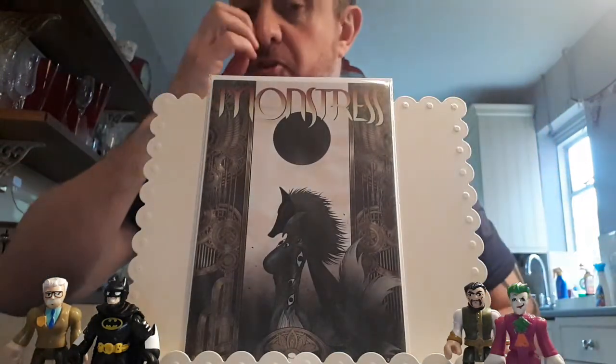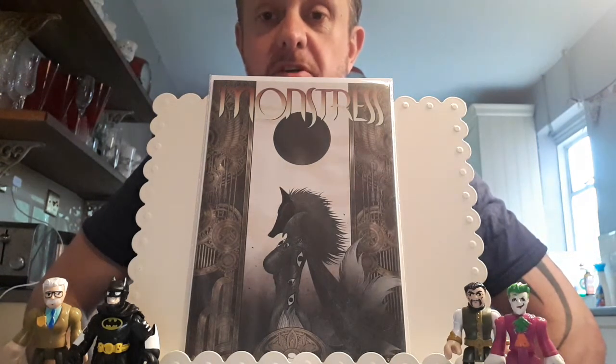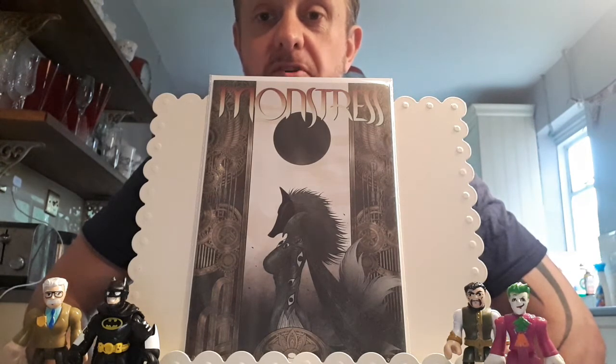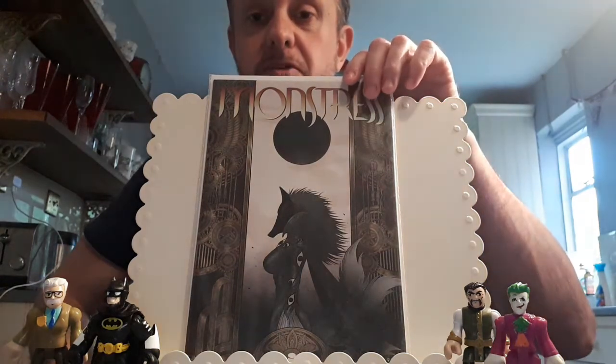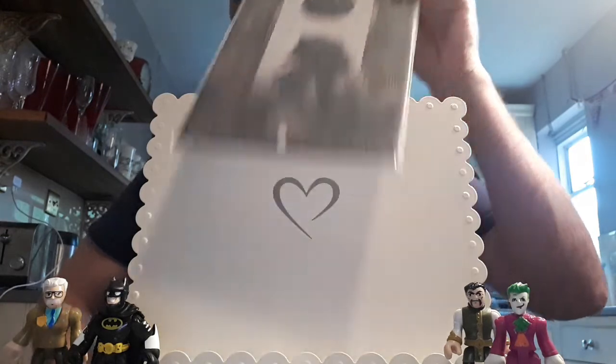Monstrous, and that's another Image title. You know, I've picked up a lot of Image books lately, getting away from the DC and Marvel. I think Image is going to have a big future down the line, from what I'm gathering. A lot of their properties are getting taken on board for films and TV shows at the moment. So there you go, that's Monstrous. Could be a show down the line, who knows?